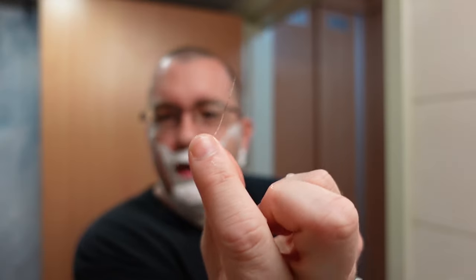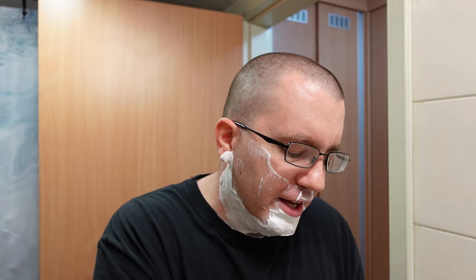I am losing synthetic hairs lately from all sorts of brushes. Maybe I just need to tone down how aggressively I'm shoving them into my face. I can't be super surprised then if hairs fall out.